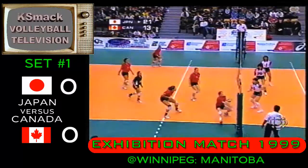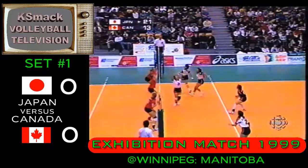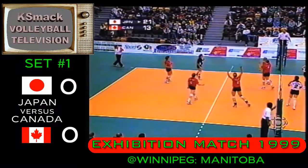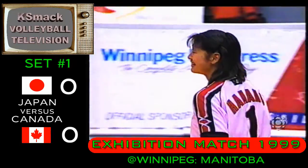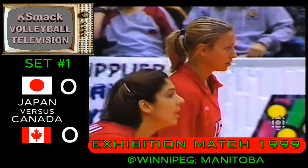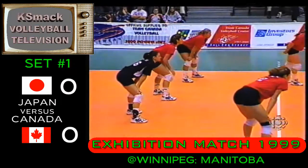Japan serving. Off the net. They keep it in play. Free ball for Japan. Back set. And it goes out of play, but off a Canadian hand. Another point for Japan. 3 points away from victory. 22-13 in this opening set.